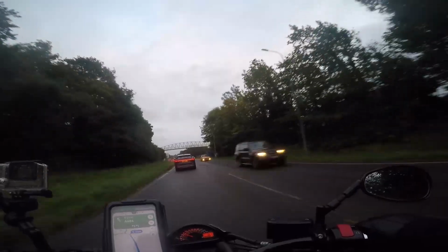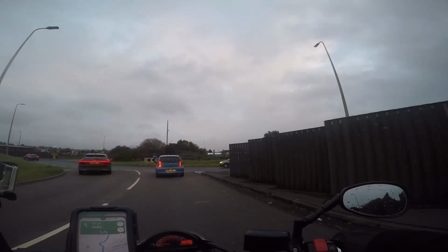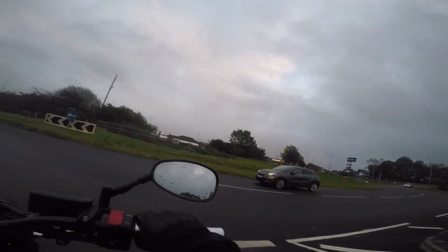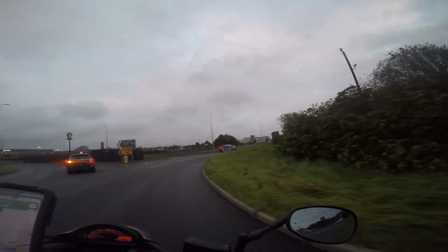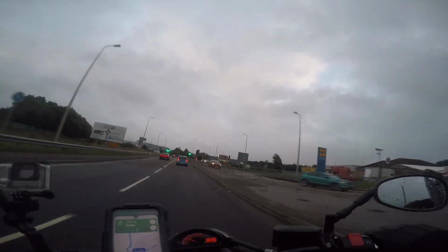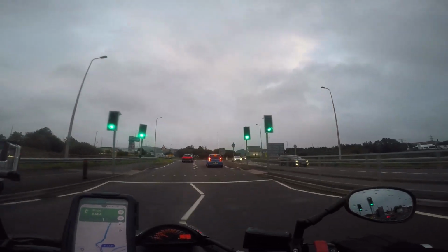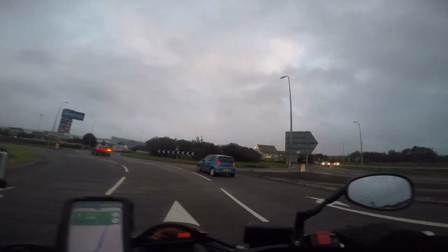There's a lot of leaves tonight. So we play the no feet down challenge, and there we go. No feet down at all. So she's pretty good at that, and I do like that. It is a windy day.